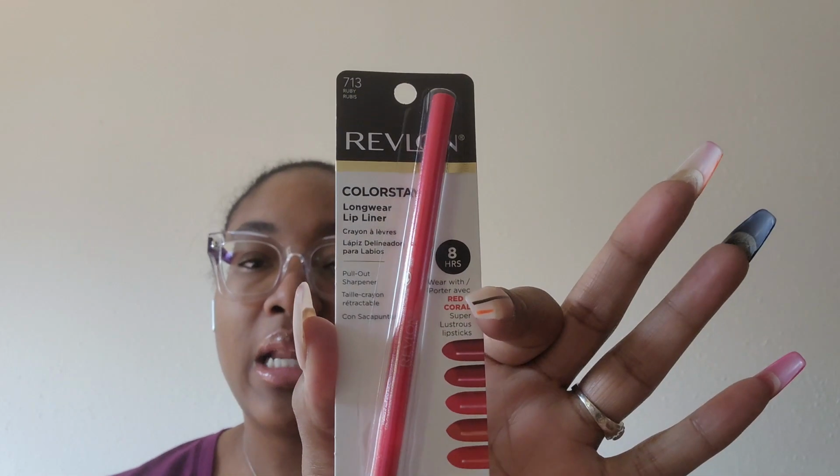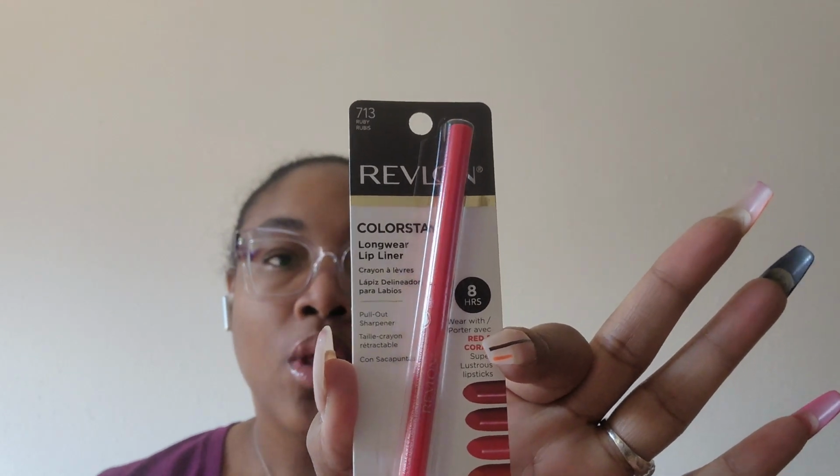Okay, and they do high-end and drugstore brands, which is cool because sometimes you don't want to spend $30 on a mascara when a $10 mascara is just as good, if not better. So I'm here for it. First up, we have the Revlon Colorstay Long Wear Lip Liner in Ruby, and it is a red. Which is cool because I actually need a red one.